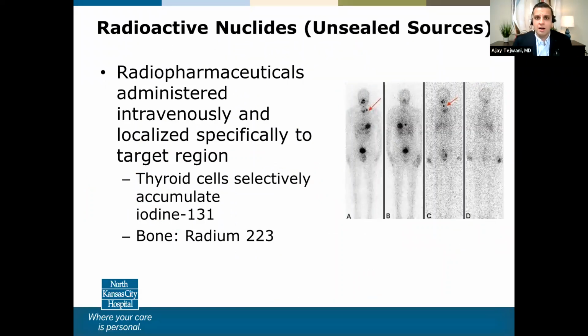The last form of radiation is radioactive nuclides or systemic radiation, where we give an unsealed source, where a radiopharmaceutical can be administered intravenously or locally to a target region. A commonly used area of this would be a patient with metastatic prostate cancer. These patients, as the cancer has gone to their bones, results in increased calcium need and repair.